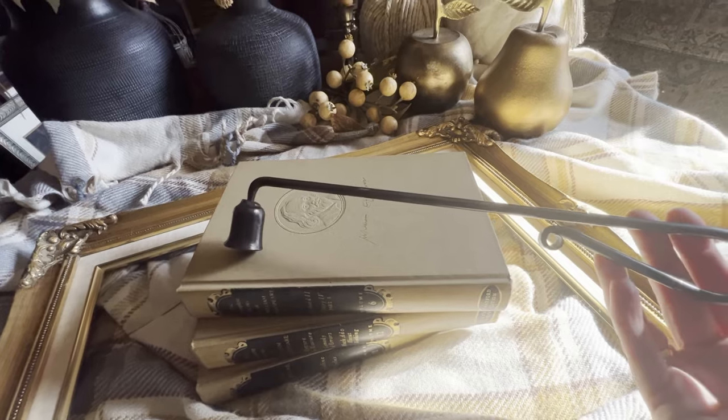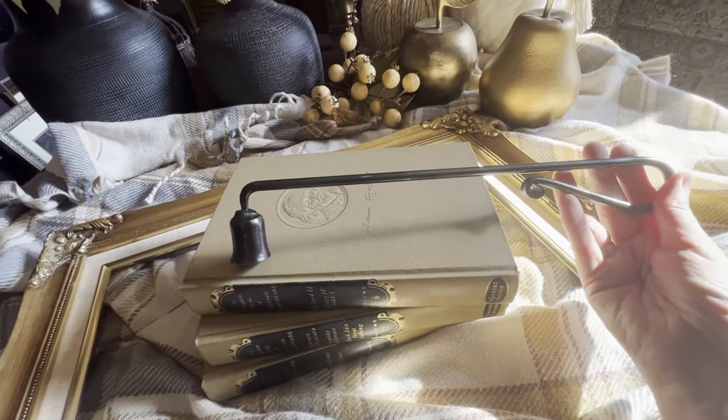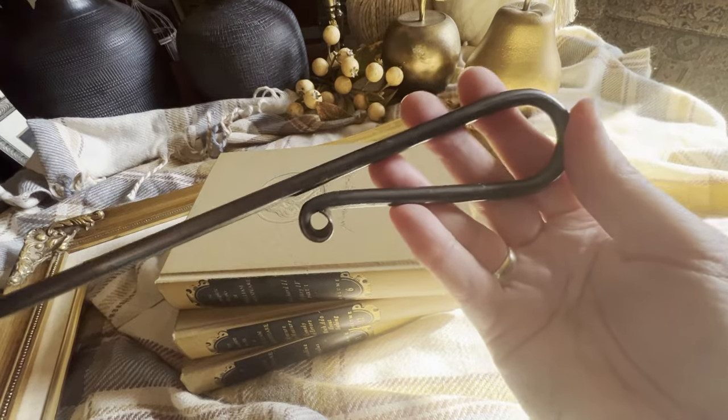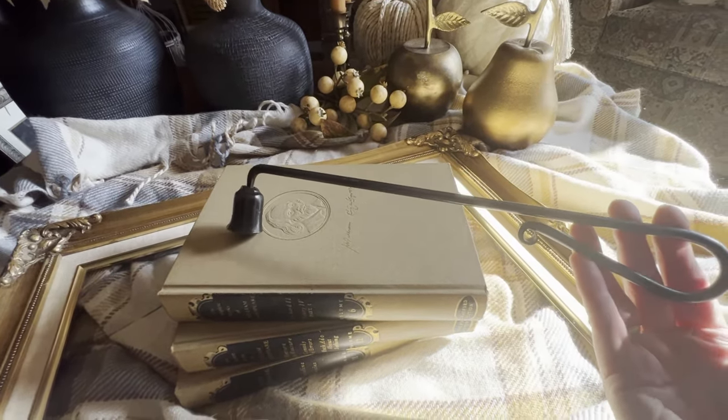While I was going through the bag wall, as they call it, I found this quite heavy candle snuffer. The detail's really pretty. I like the little curve on the end, and I only found this for $2.99, so I was quite happy with that as well.